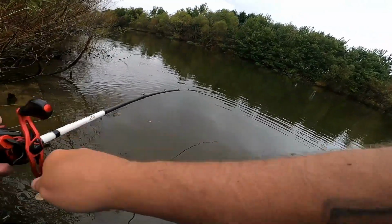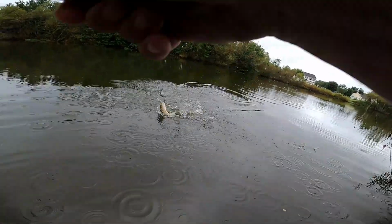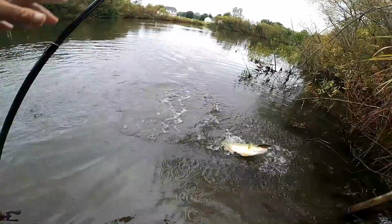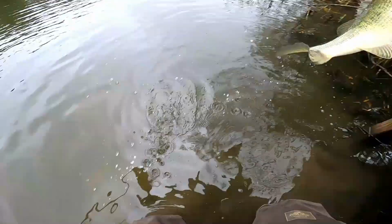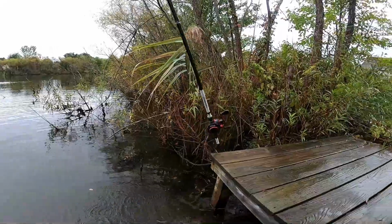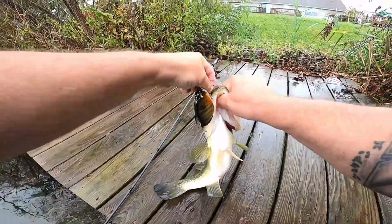Ooh, there's a fish right there, man. Big one, guys. Real big one. All right. Yes. There you go, guys. Boom. Down goes the giant. There you go, guys. Whoa, whoa, whoa! Yes. Way to stick it out in the rain, guys. Way to stick it out in the rain.